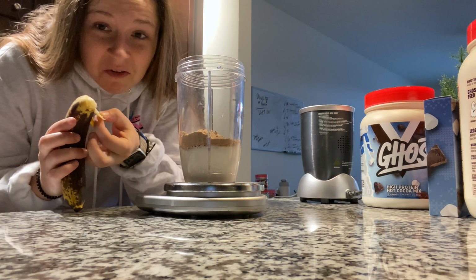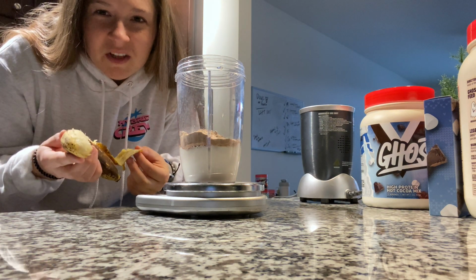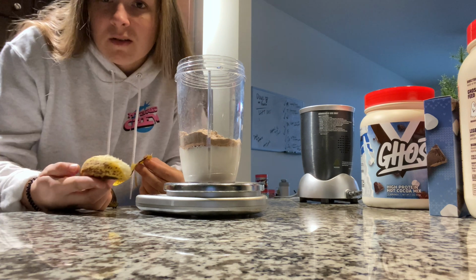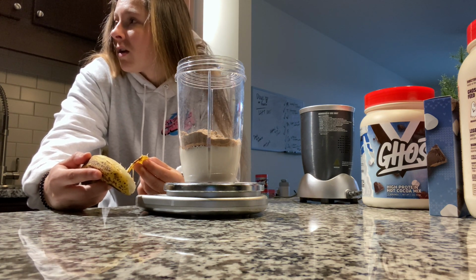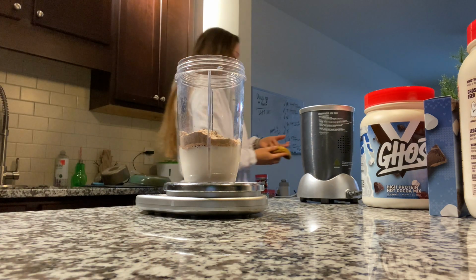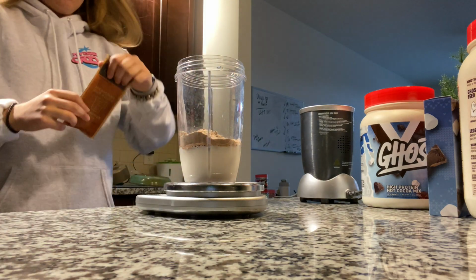This banana is so smushy, but I don't know. Like, will this ruin the shake? Oh, I'm really nervous. Maybe I shouldn't. No, I shouldn't. It's gonna ruin it and I'm gonna get really upset. All right, let's find another carb source. We'll use some oats for our carbs instead.